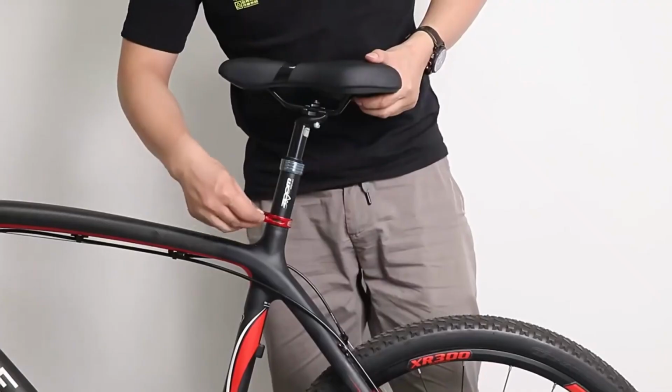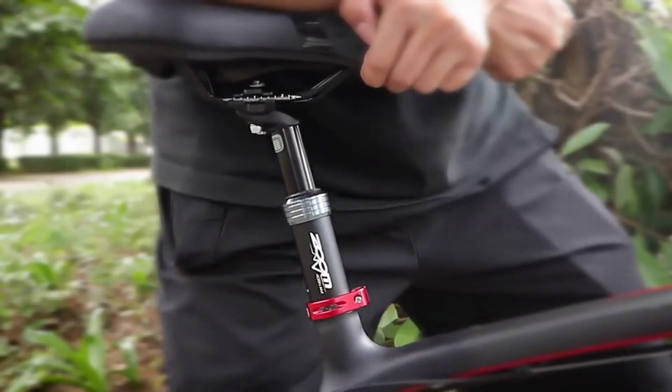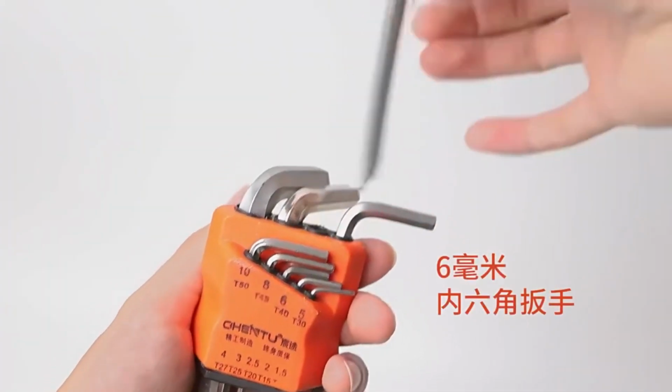Pros: excellent shock absorption, durable aluminum material, and multiple diameter options. Cons: slightly heavier compared to carbon models, limited adjustability.